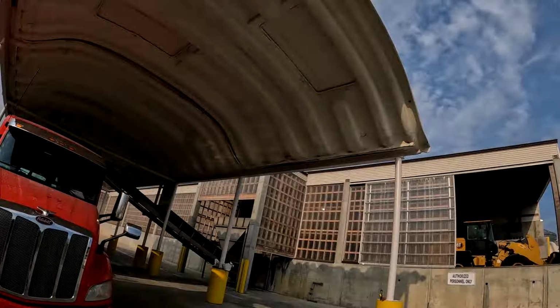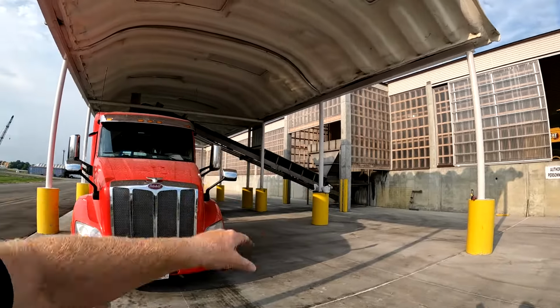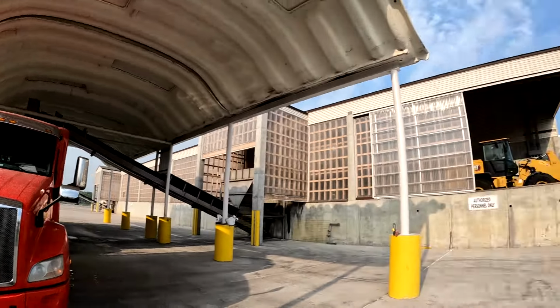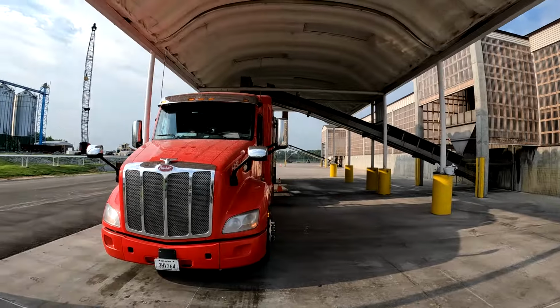Okay, good Monday morning, everybody. I'm here at the Oakley, North Little Rock yard, about to pick up a load of urea fertilizer. There's my loader right there. Actually, he's walked back to turn the conveyor on. But you check in over there and scale in, and then you loop around the building.